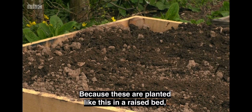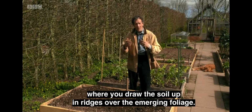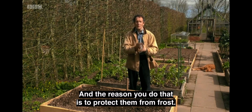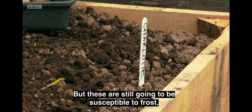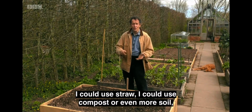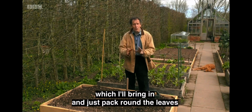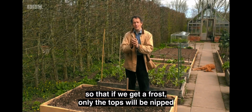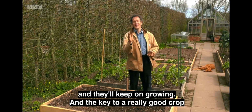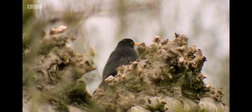Because these are planted like this in a raised bed, I can't earth them up in the traditional way, where you draw the soil up in ridges over the emerging foliage. And the reason you do that is to protect them from frost. But these are still going to be susceptible to frost. So what I'll do is mulch them. And for that, I could use straw, I could use compost, or even more soil, which I'll bring in and just pack round the leaves so that if we get a frost, only the tops will be nipped and they'll keep on growing. And the key to a really good crop of first or second earlies is speed.